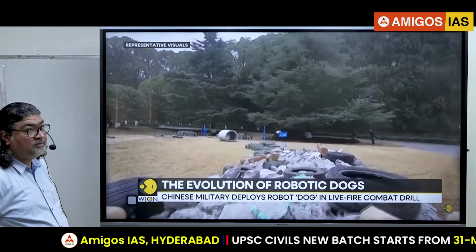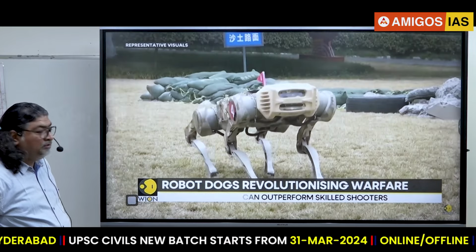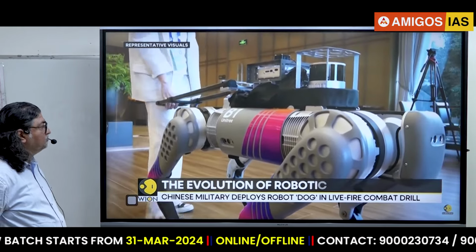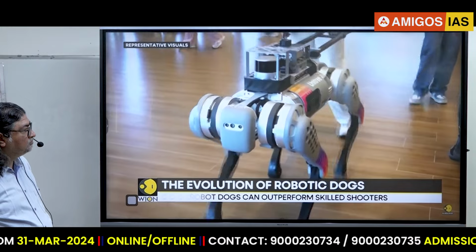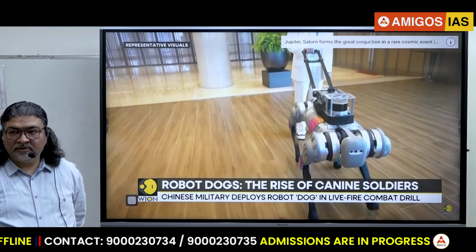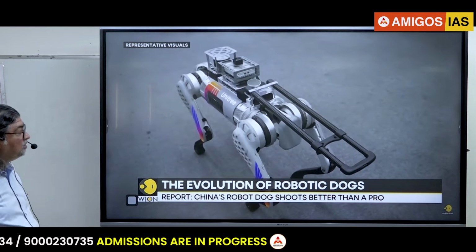And you can see it can climb such kinds of areas. You see, this is a kind of fence also. Military use. 98% of the targets they can kill. Suppose they carry the gun, 98% they will be hitting the target. Even the US military is now thinking of this.